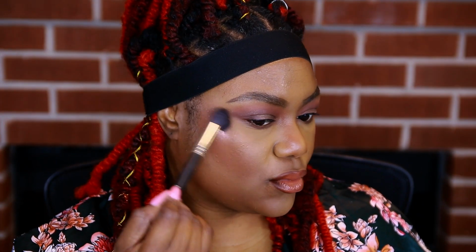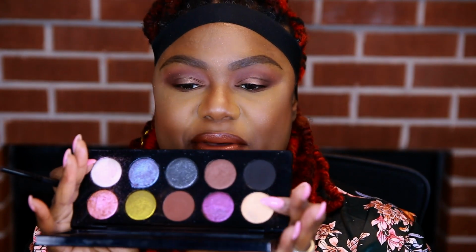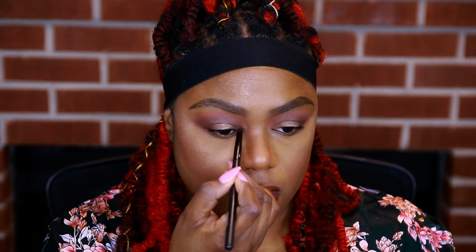I'm going to throw on some highlighter, which will actually come from Danessa Myricks. Going to try to go in with Golden Eclipse. I feel like that's the color that I want. That wasn't bad. That wasn't bad at all. I thought it was going to be like how it is right here, like if you look at my swatches. So let's go in with this color here and put that on in the tear duct. Oh yeah, we're looking real proper here.